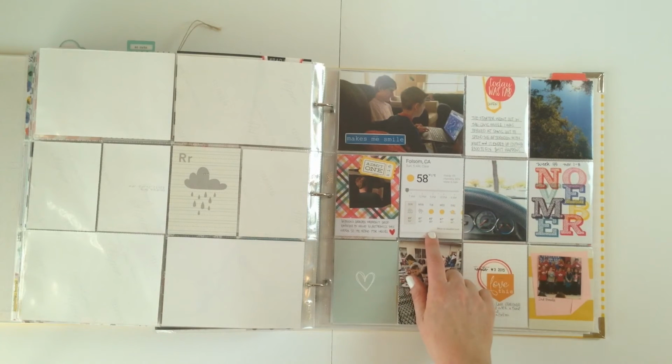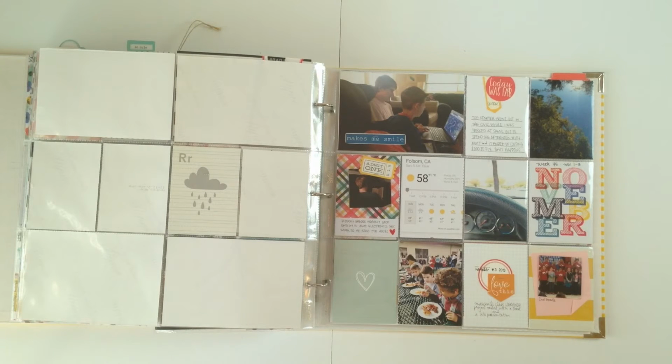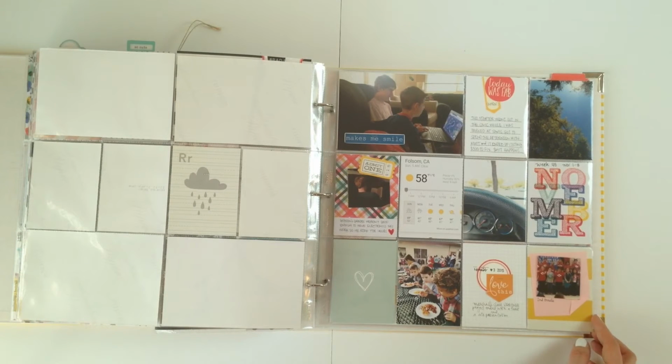And again, I love taking screenshots of the weather, so it may seem kind of silly, but for us, I guess in California, it's one of the things that it's interesting because we get some random weather sometimes, but mostly it's just the same. So I think anytime we have anything that's slightly different, we get really excited. So let's see.